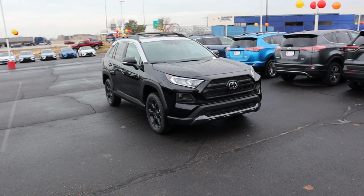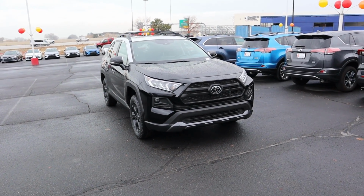Hey everyone, it's Ben Hardy here, and today we're going to be going over the TRD Off-Road RAV4. This is absolutely crazy that Toyota actually made this, and I'm super happy that they made it.